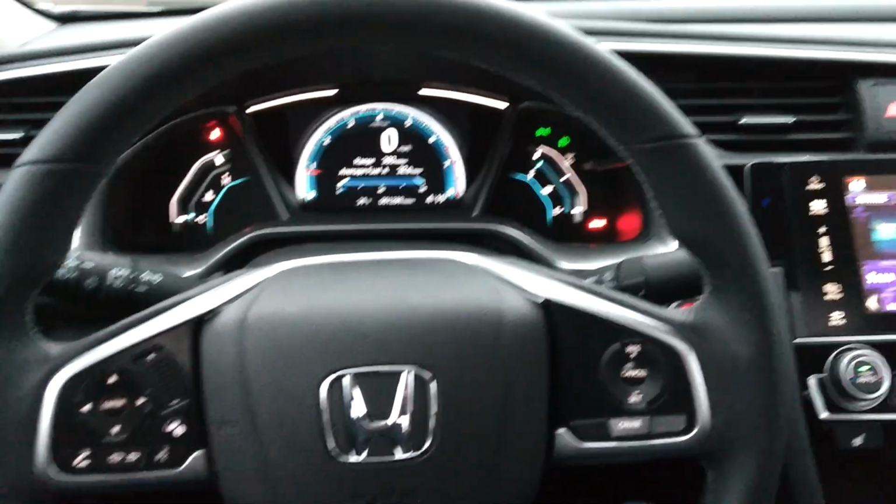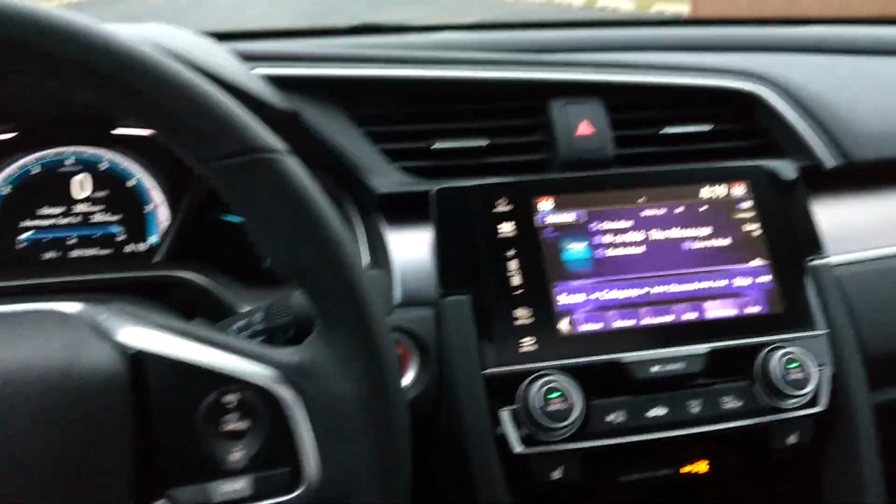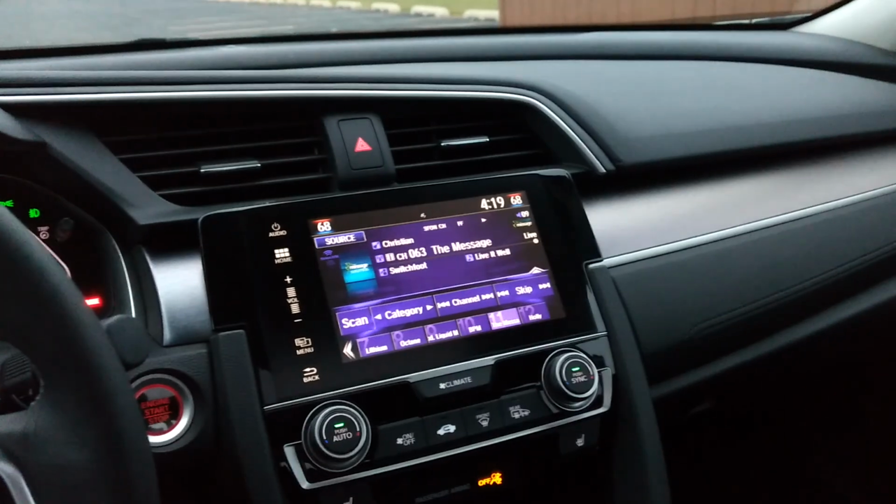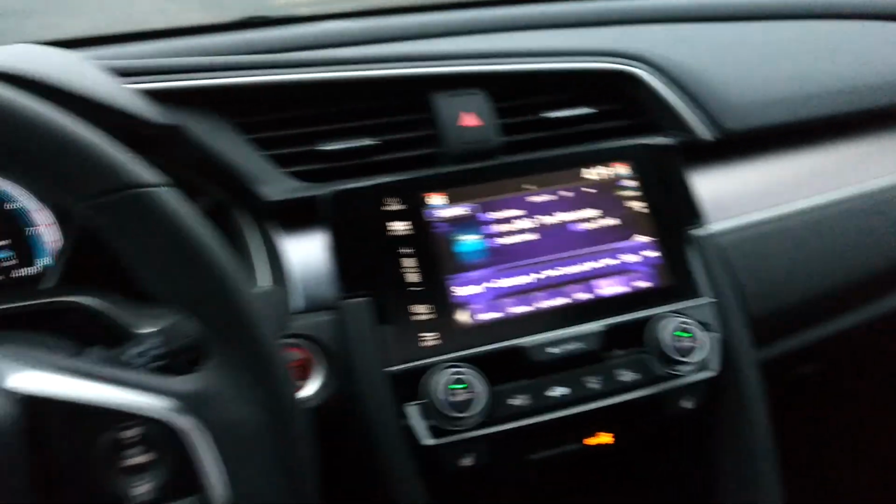And also, I really want to upgrade the tires on the stock wheels. They just don't have a lot of grip, the Firestones, so I really want to get something else. But those are some of my first impressions so far, and just a few things that I've done to the car. So here's another look around it.